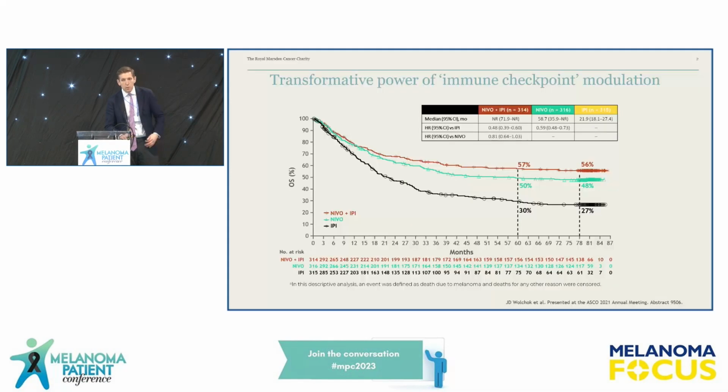So you've seen this slide already. This is a slide that Pippa showed. It's showing you patients with melanoma surviving over time. This is skin melanoma, it's important to say. And it's showing you how many patients survive over time if they're treated with ipilimumab and nivolumab in red, nivolumab in green, or ipilimumab in black as a first treatment for metastatic melanoma.